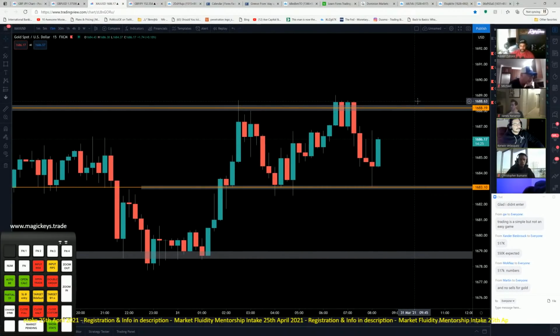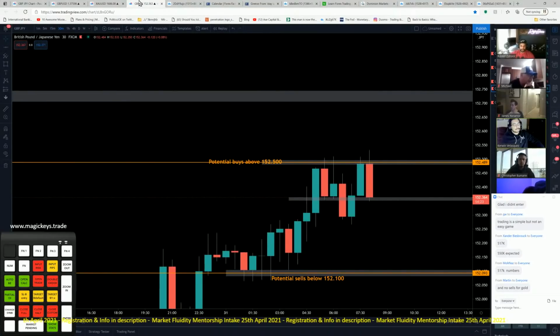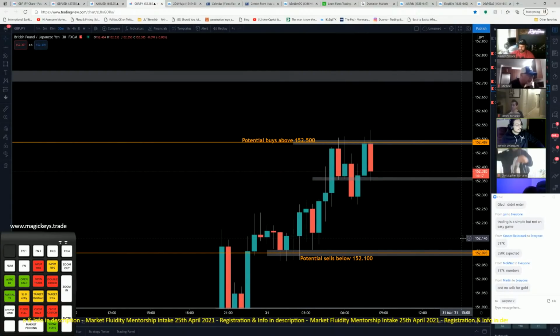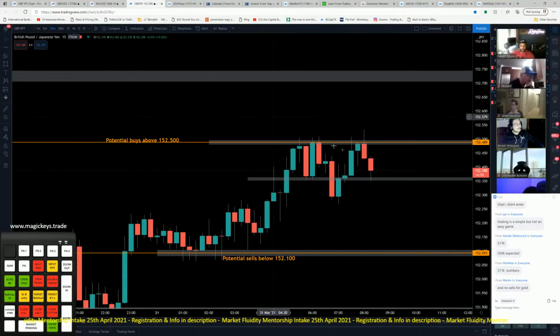Gold is still in the range, 1688. Pound yen is still in this area over here, just ranging. I hope no one took buys on pound yen. I really hope no one did that.